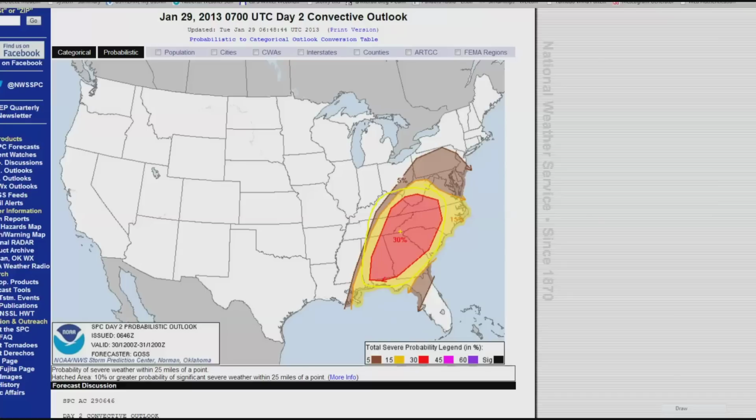So here's the thing. I know it's really easy to focus on tornadoes a lot of times, and they're extremely dangerous, but remember, your house, tree lines, power lines, they don't care what's producing the wind, whether it's a tornado or straight line winds. You get winds that high, it just causes damage.